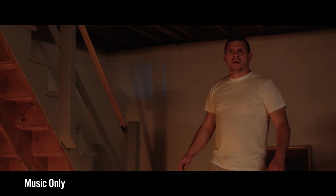And then finally, our last step is to mix all of our tracks together to make sure that nothing is really getting lost or muddy in the mix.